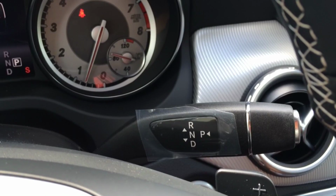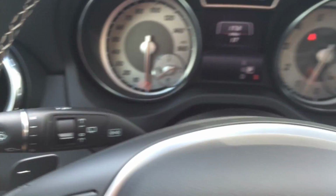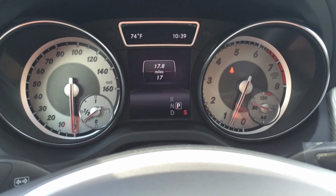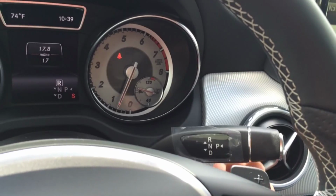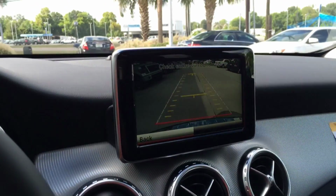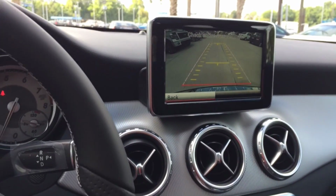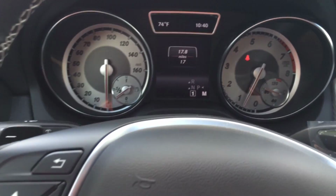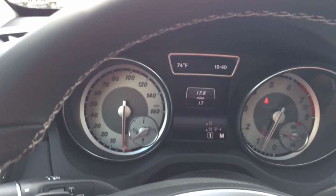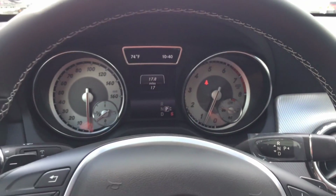Over to the right you have the gear lever, and to the left you have the windshield wiper control and the turn signal control. Here is a look at the gauges. Alright, just push the gear lever up to get into reverse. Once you're in reverse, the backup camera will display on the navigation screen with guidance lines. It will also move as you turn the wheel for an easier backup. And down for drive. That's when you can use the up and down paddle shifters located behind the steering wheel to change gears. And slightly up for neutral, and press the P for park. Very easy to use.